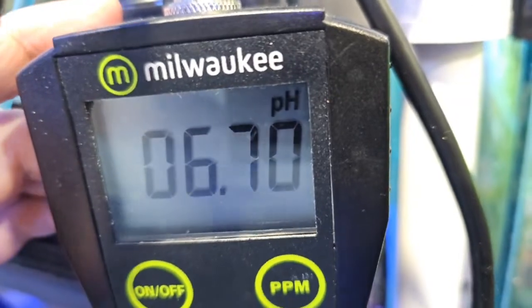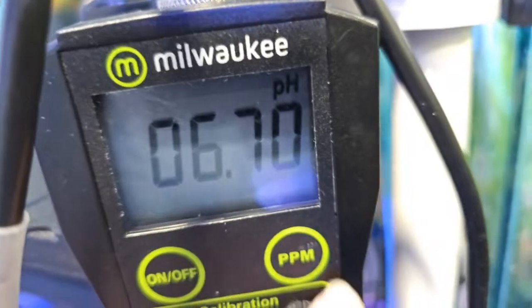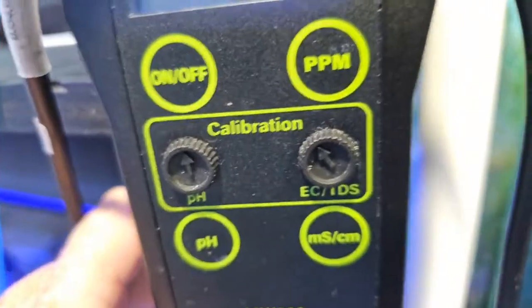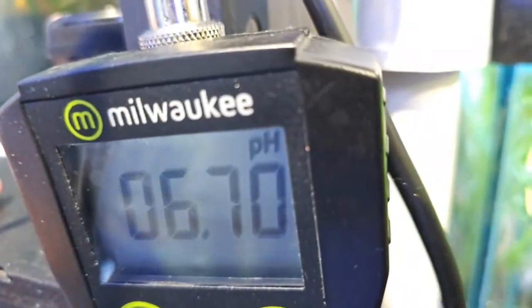It'll start dropping. So in another minute or two, we'll see what it really is. In the meantime, we've got very low ppms. They're only 30. So check on the pH. 6.7. We'll leave that in for a few minutes and see.